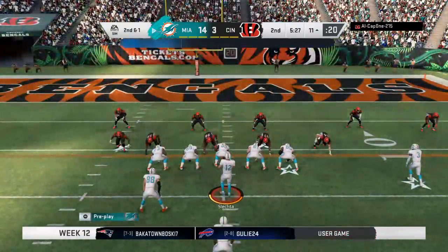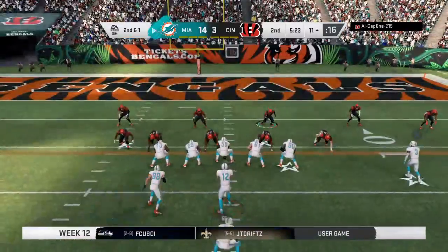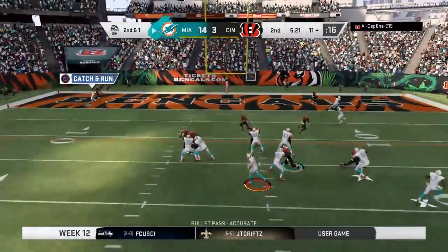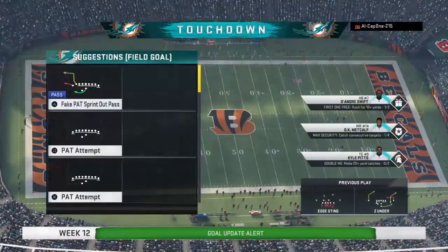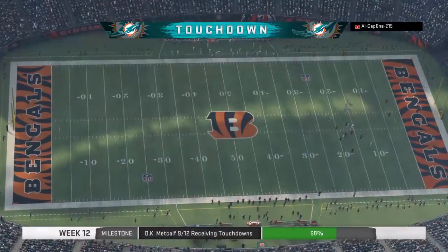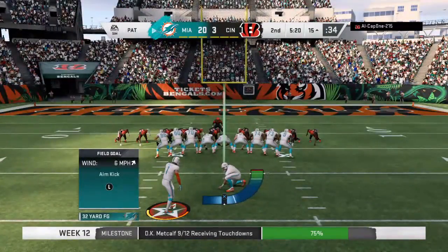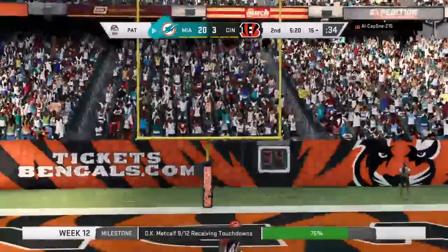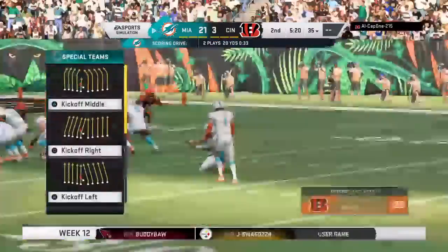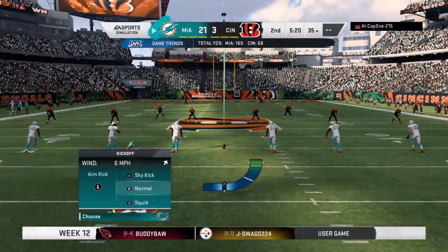That last catch short of the marker by just a yard leaves him with a very manageable 2nd and 1. And that is caught. Touchdown, Miami. DK Metcalf, his 9th touchdown of the season. And the Dolphins are able to extend that advantage. Extra point splits the uprights, and the decision to just kick the extra point winds up successful.